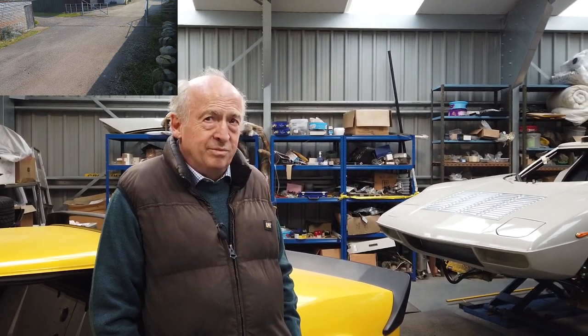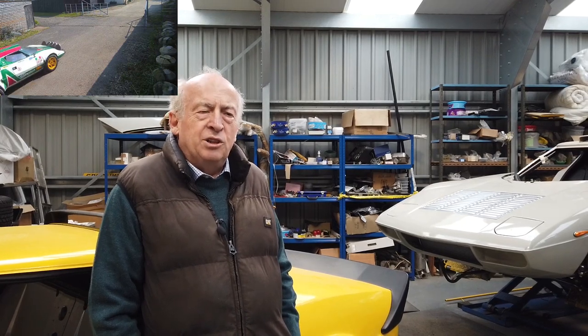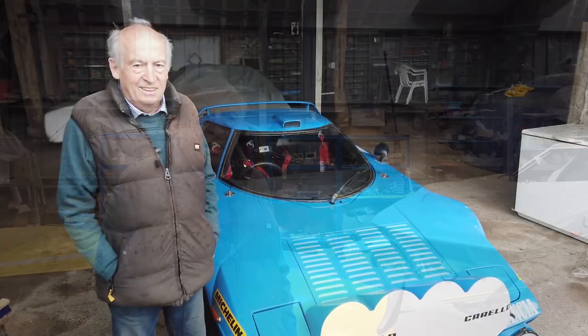So was that the original Dino V6 in that? It was not the Dino V6, it was the 308 Ferrari engine. Oh, the V8. Yes, that's very similar in lots of ways, but just a bit stretched. They don't sound quite the same, but it's a nice engine.